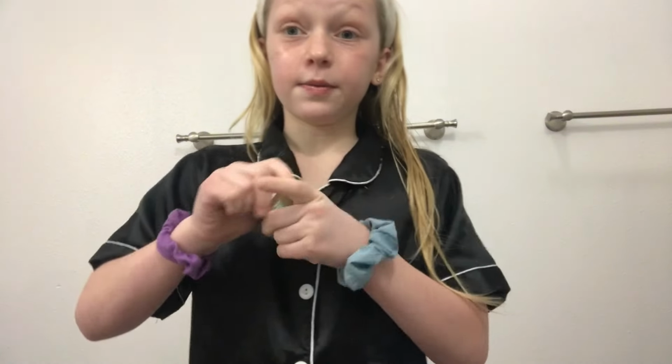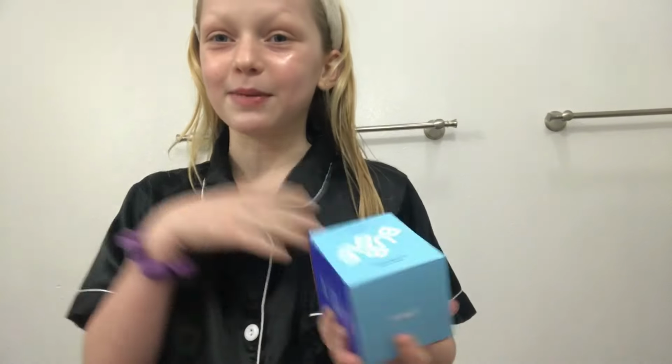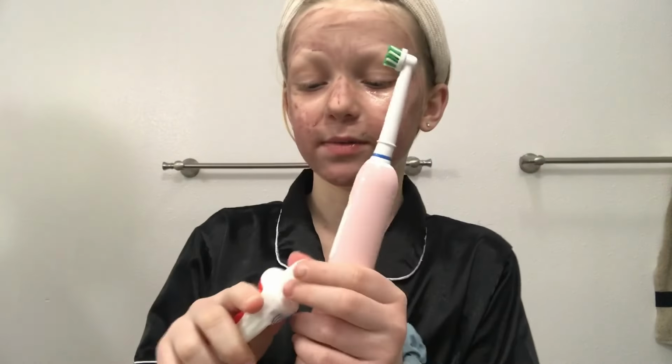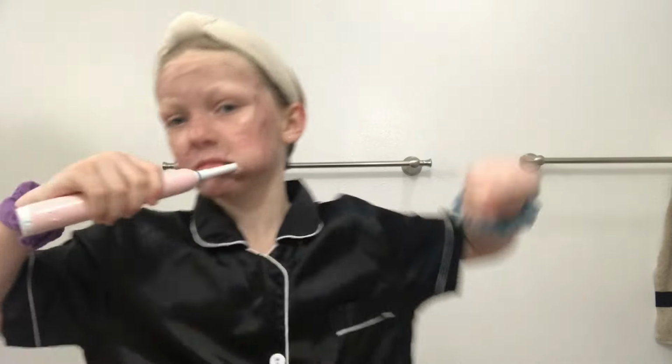And then I'm gonna put the face mask on. It's purple and it's kind of messy, so I'm gonna put it on and then I'll show you guys. I have the face mask on, and I'm gonna brush my teeth just really fast. We have these really nice electric toothbrushes. They're so nice and they're so cute.